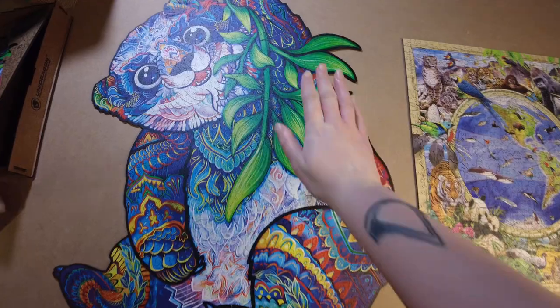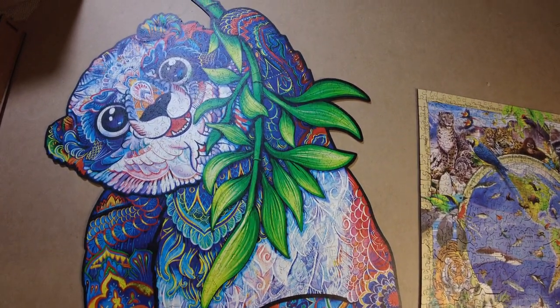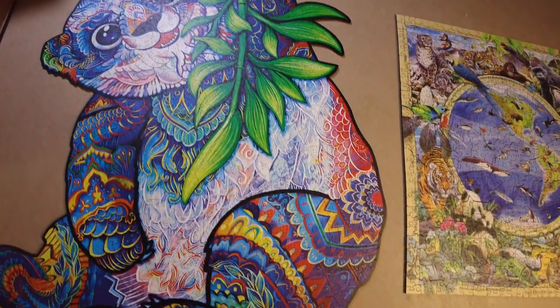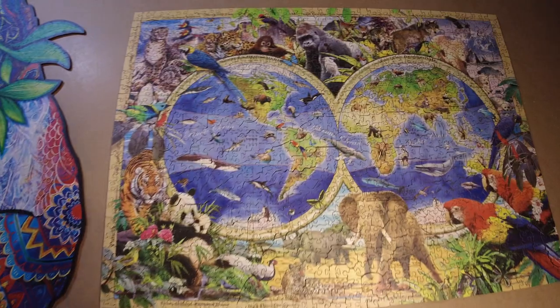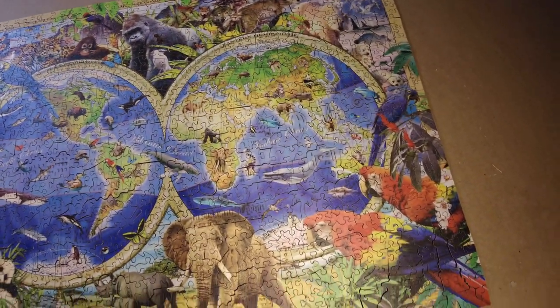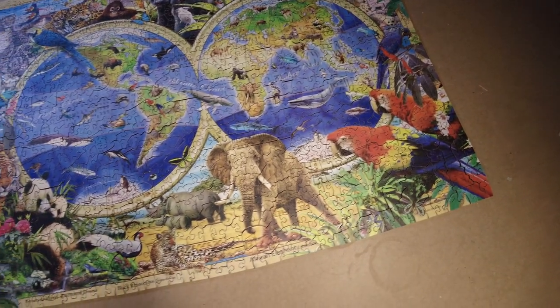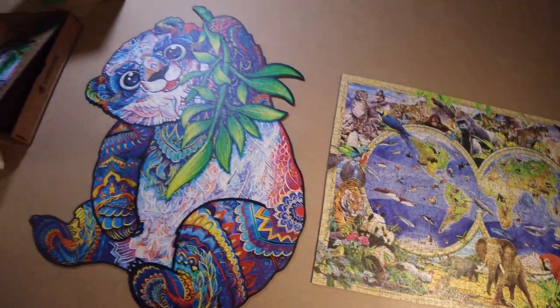All right, my friends. So this is the Unidragon Serious Panda puzzle. Look at how cute he is again. I just need to take a minute to appreciate how adorable he is. And as some of you may know from previous videos, this is the Puzzworld Wooden Jigsaw puzzle. So this one's 1,000 pieces versus the 700 with the Serious Panda.